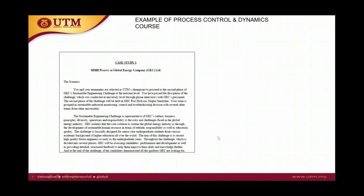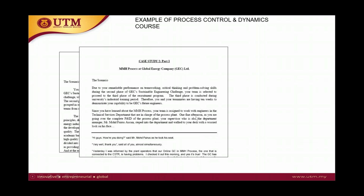So if you look at this, this is the sample problems for one semester. Okay, so this is like they are going to be the intern. This is when now they're an engineer.